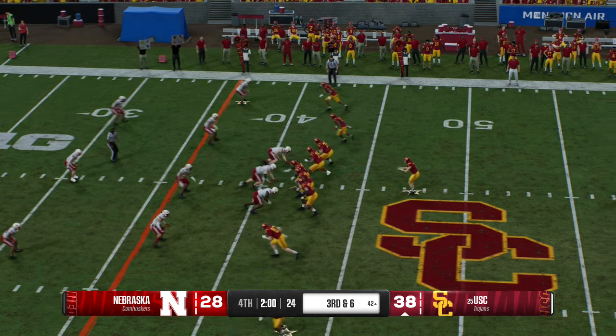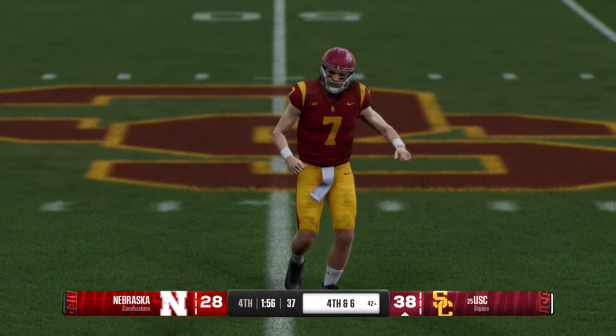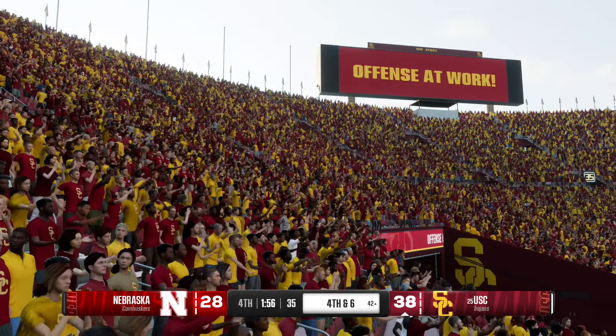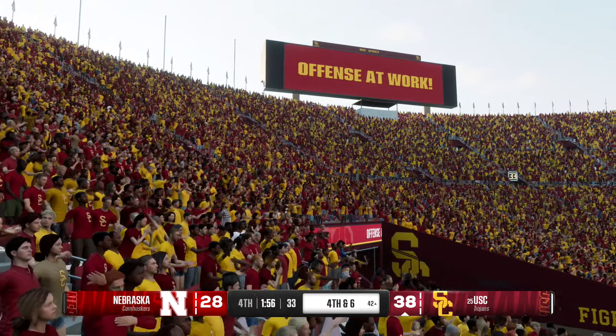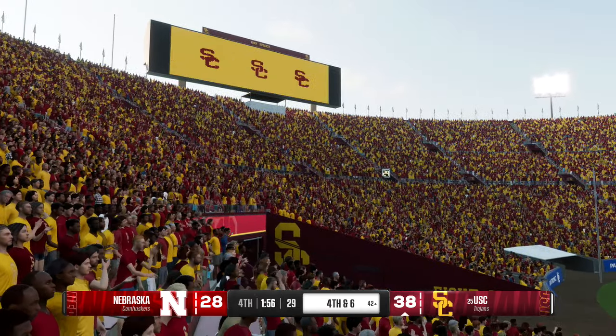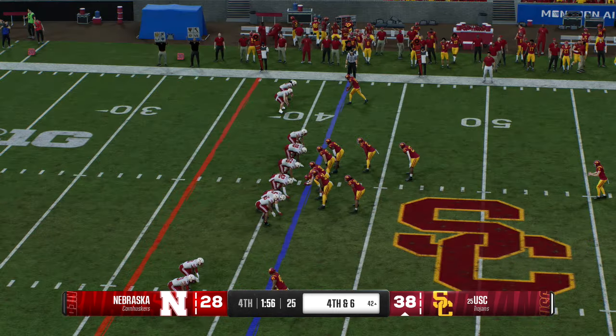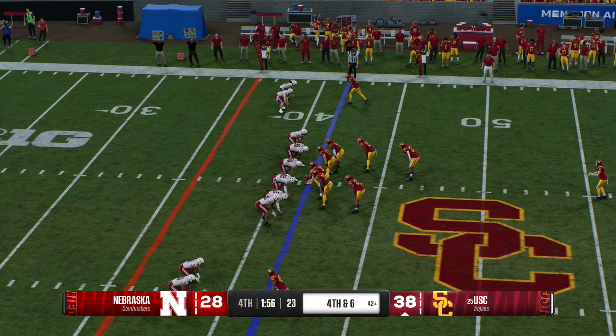If they can get the stop, you have to believe we'd see a timeout. Going for a big play downfield. That's incomplete. They weren't afraid to let it fly, but it brings up a fourth down. Well, he's looking for that deep completion. I love the chunk play. I love the idea of being aggressive. They just come up empty. And the Trojans will line up to punt it away.